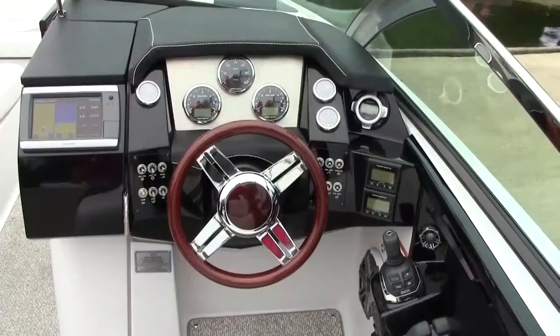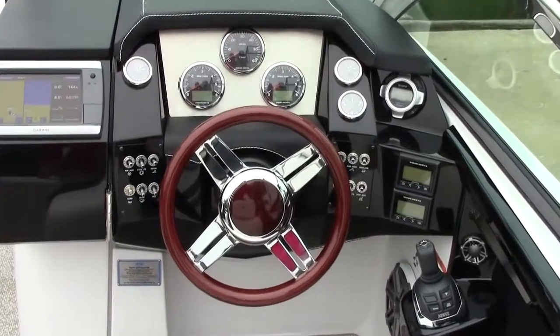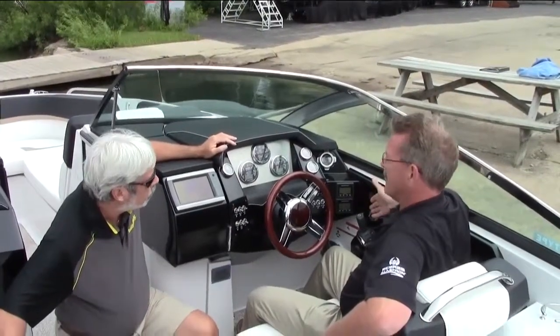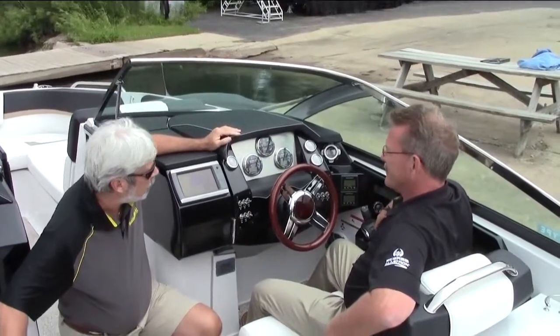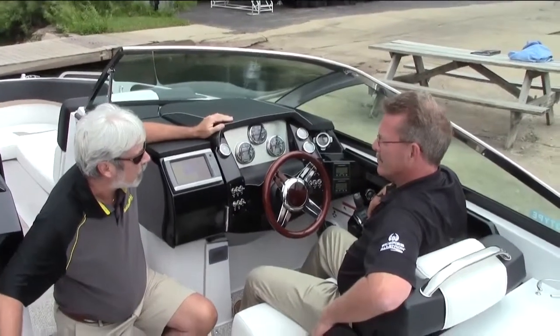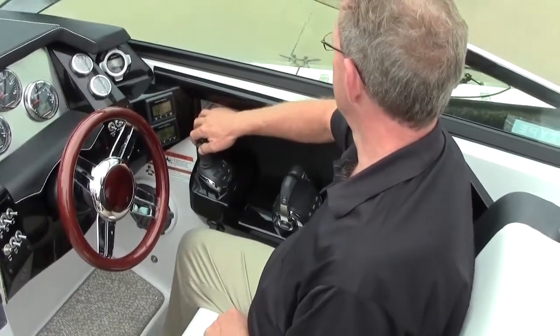That's nice. And we've got the stainless steel header and stainless steel windshield header. And this boat's also equipped, as we discussed earlier, with the joystick, which makes all your docking time a breeze. That's unbelievable. I'll tell you, you get in some bad docking situations, and even an experienced boater can get in bad shape sometimes. Absolutely. Joystick takes all that worry out.